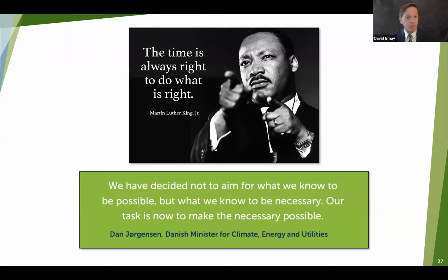And this other one is more recent and less well known, but one of the real climate leaders in the EU, Dan Jorgensen, reminds us that our task is to do what we know we have to do and figure out, to come together and not just critique and say, I see uncertainty here, I see uncertainty there, but what about this? It's to come together and work towards solutions to make the necessary possible.